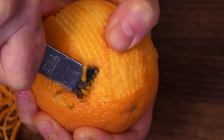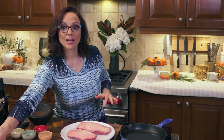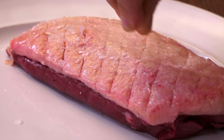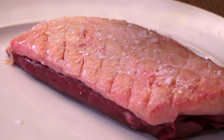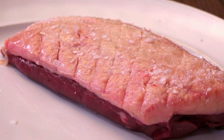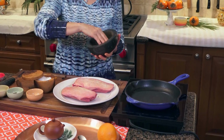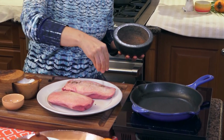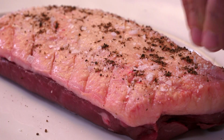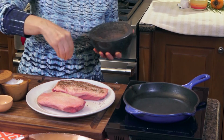Next thing I want to do is add a little blood orange to that. Because I'm using the juice, I'm also going to use the zest. Now going in with the salt, liberally, especially on the fat side. That's going to really help to render down that fat. A little bit of the spice blend while I'm here. You can't even. Aroma, texture, crazy.